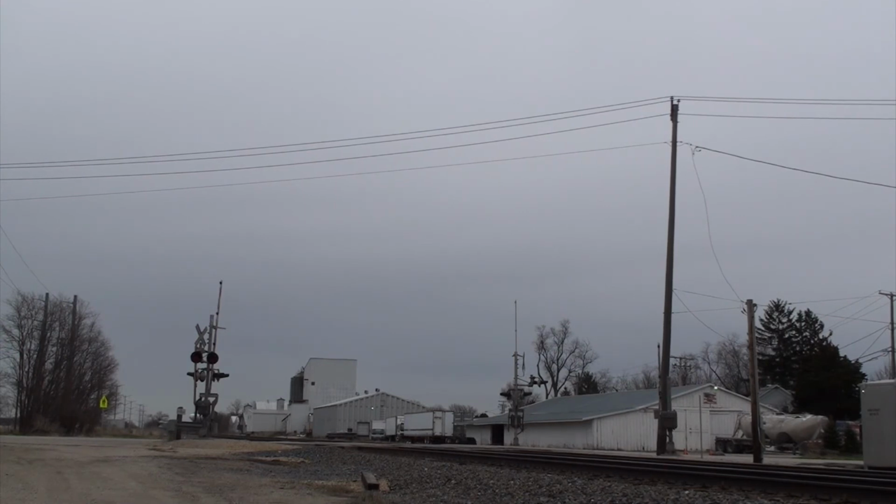Minutes later, and here comes Amtrak train number 3, the westbound Southwest Chief.